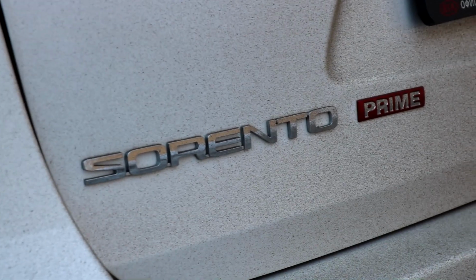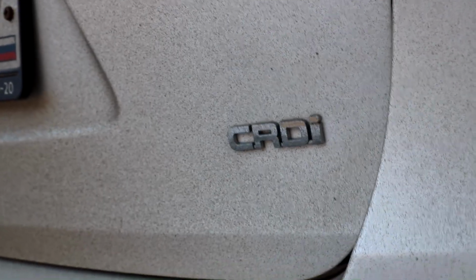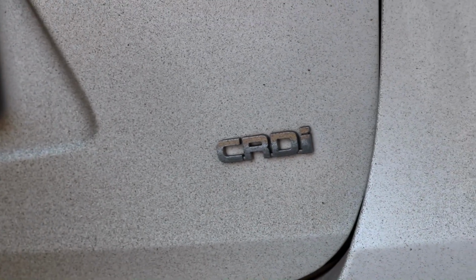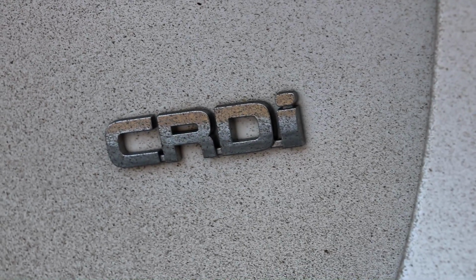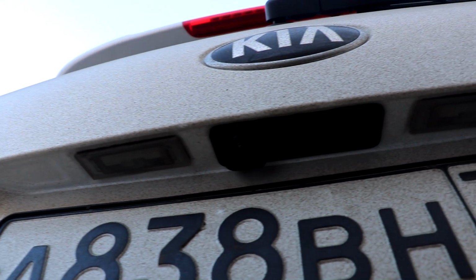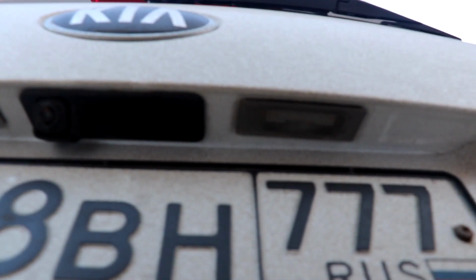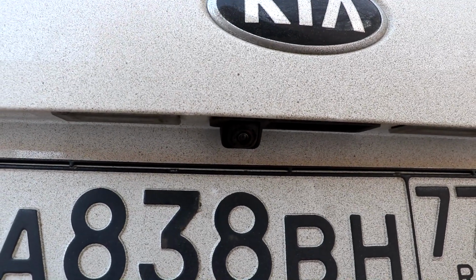To the left, you have the Sorento badge, along with the extra Prime logo. To the right, you have the CRDI badge, which stands for Common Rail Direct Injection. Under the Kia logo, we have the rear number plate lights and the rear boot release. And also, there is a camera which assists you when parking.